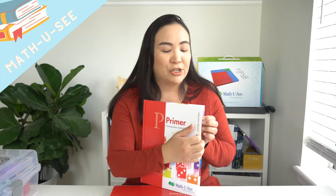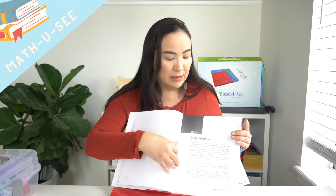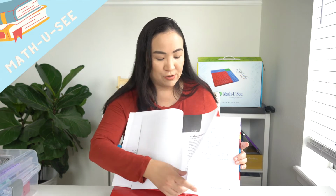Let's talk about the teacher's manual. The teacher's manual comes with an introduction to the system, and then the first lessons, and it teaches you what you need to tell the child, what you need to teach the child.